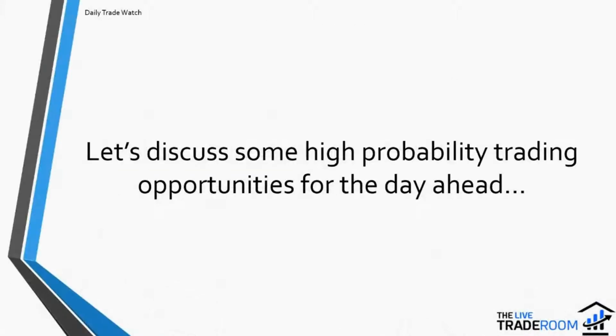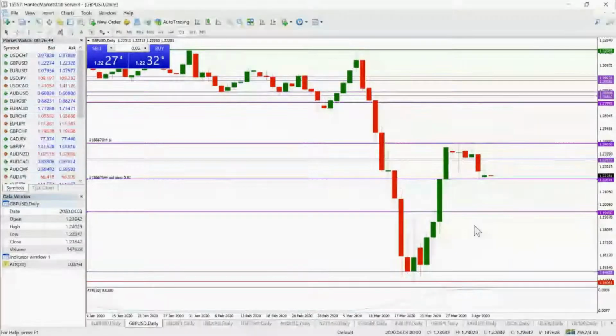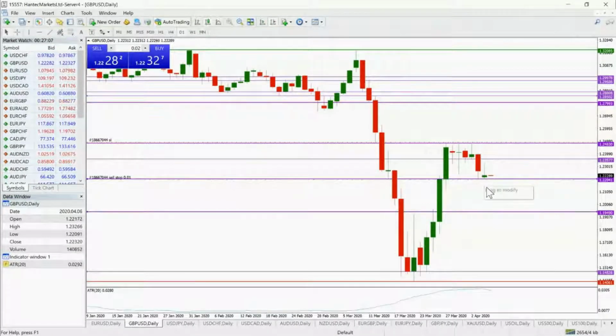Let's get straight in and discuss some high probability trading opportunities that we'll be looking at today. We've got an interesting situation now, potentially with the British pound. Let's start with the technicals. Firstly, we had a lot of strength come into the US dollar, and this market really driving lower. We've had a bit of profit taking kick in around these lows, and a strong pullback, followed by some consolidation, which is what you would like to see. And now it's looking like we're getting the next leg to the downside.